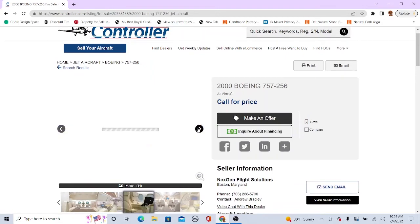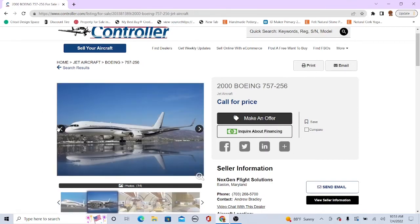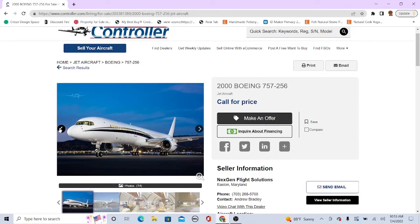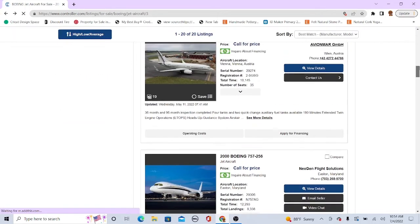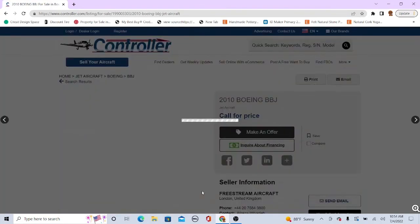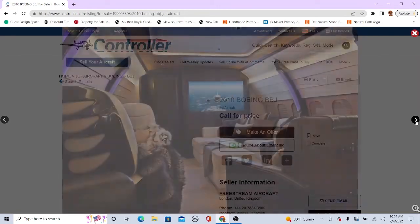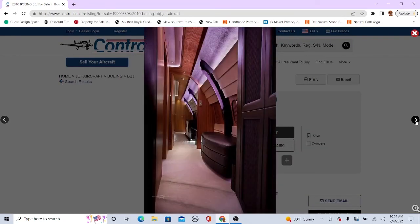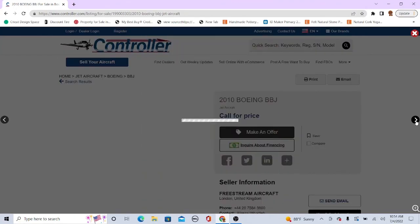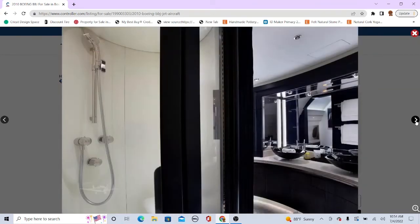Okay guys, we are going to get out of here. I have finished looking at these giant planes. Hope you guys enjoyed. I wouldn't say this is my favorite one we looked at so far. Or no. Let's look at the first one again. This one's my favorite one. Super cool inside.